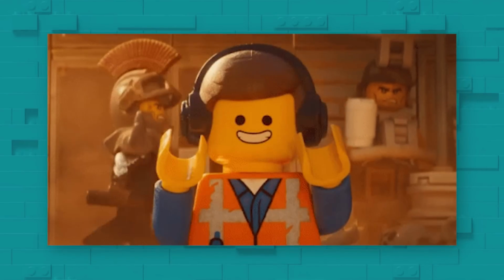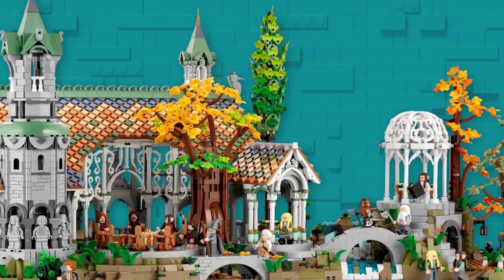Today, we'll be exploring 10 more Easter eggs and hidden secrets in some of LEGO's most popular sets.